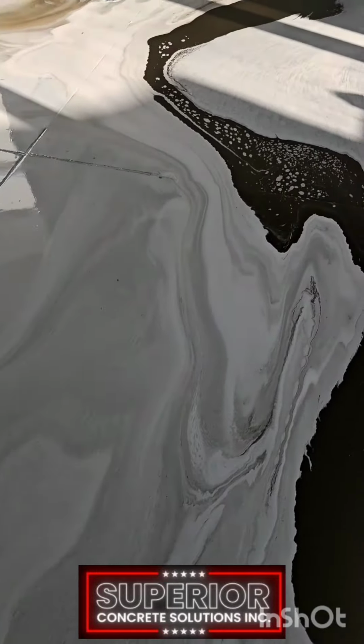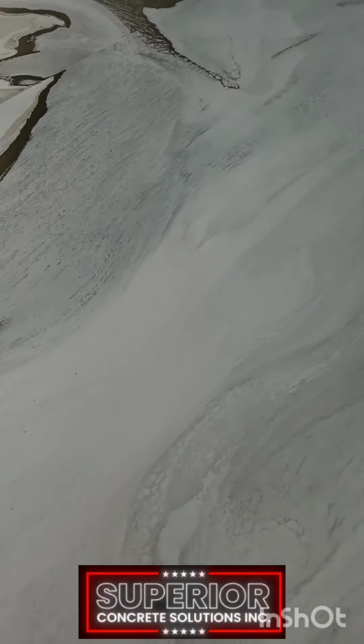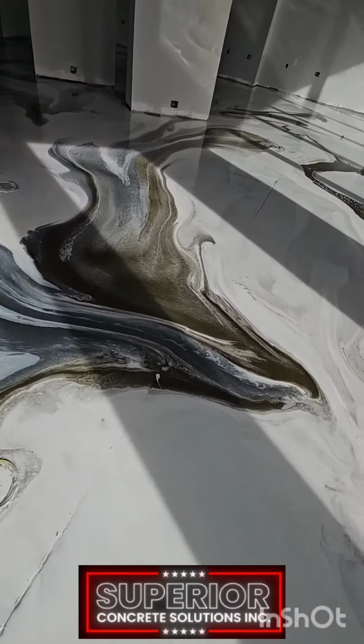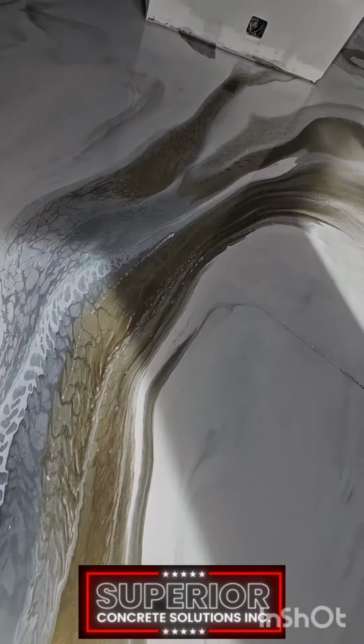The light grays just perfectly blended and colored into the floor. The different dimensions of the light grays and the whites. The veins just coming through. A perfect seamless floor that is going to be incredible when it comes to performance in high traffic areas.